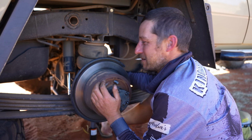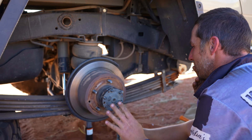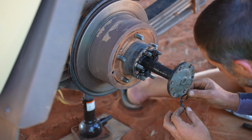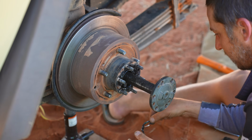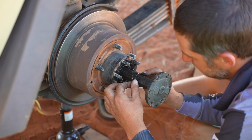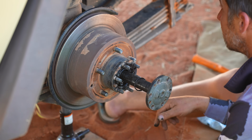Diff lock on. You got her. No. Oh no! She's dead. She's dead, all right. Oh no, that's not bearing. No, what's that? That's the locker ring around the outside. So maybe that might have been it too. But that's also causing it to move. And that is a seal. Yes. That's an axle seal. So we need a bearing.